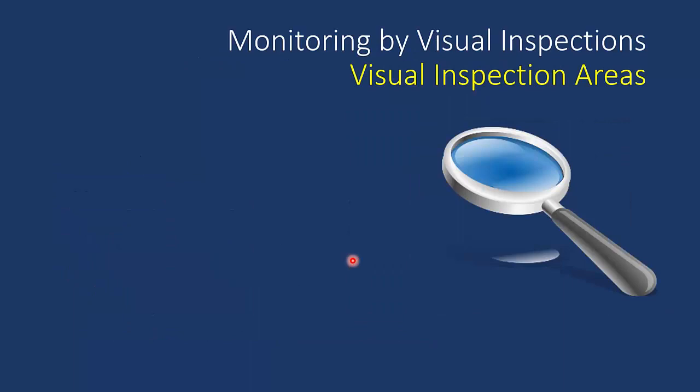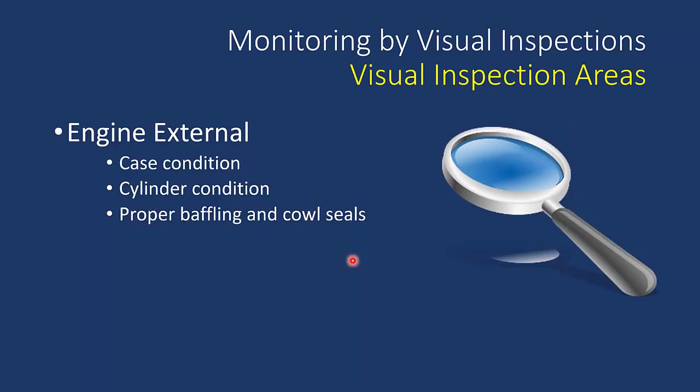All right, visual inspection areas. Easy thing to do. It starts with the pilots on walkarounds, good external engine pre-flights. Look for case condition for what you can see. If you're in the maintenance mode, decal it and get a good set of lights on it and look all over it, and make sure that you're looking at the case. Look at the cylinders and make sure that you have proper baffling and cowl seals.